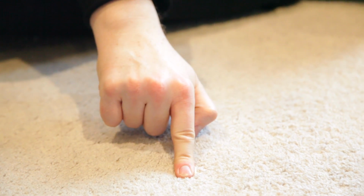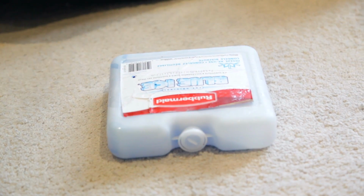Gum isn't technically a carpet stain, but tell that to someone with gum in their carpet and they will give you another opinion. If you have gum on your carpet, for whatever reason, I'm not naming names here, you want to get rid of it. And there's a pretty simple thing that you can do. Get an ice pack. That's right, get some ice, put it in a Ziploc bag, or if you have an old school ice pack, that'll work too.